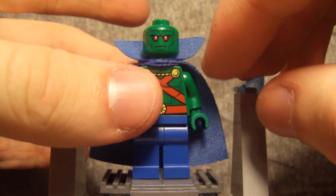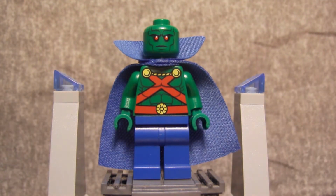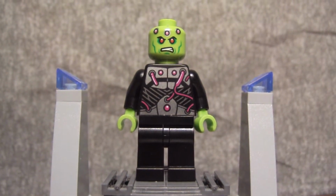I do like this version much better, though. Like I said, wish he had leg printing, but I'm not going to stress too much over it because I'm just happy to own the figure. He's a great version of Martian Manhunter. Totally dig him. Now here we have Brainiac.